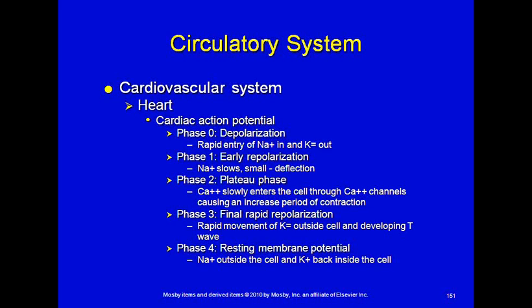Phase 3 is the final rapid repolarization, where you have a rapid movement of potassium outside the cell, and that is represented on the ECG paper as a T wave. Phase 4 is the resting membrane potential, and that's where everything's lined back up to start all over again, where sodium moves quickly into the cell, potassium moves out, calcium slowly enters the cell at some point, causing a prolonged contraction of that cell, and then everything rearranges itself so it's ready to do it again.